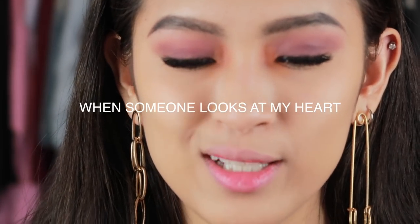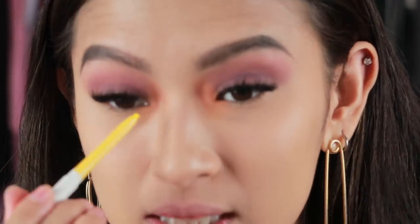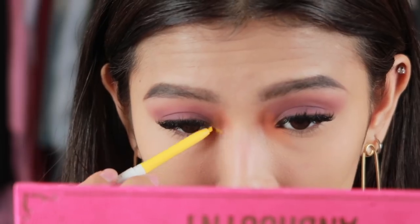Now we are going to take the, what is this? An eyeliner. I'm so bad at this. Okay, so this is the ColourPop Cream Gel Liner. It is in the shade Punch. It is yellow. Oh, and it's a little broken. I'm going to be putting this here. Here. I just put myself in the eye. Okay, I'm so bad at this. Like that.